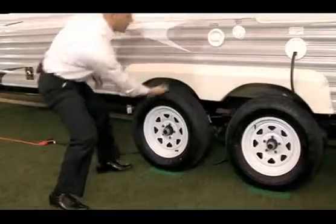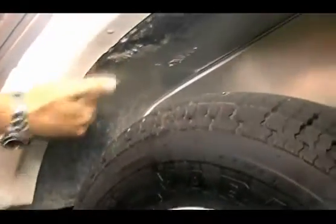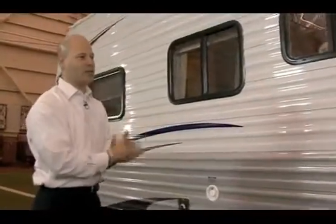Another great feature, up inside the wheel well. This is a galvanized steel wheel well. It's real important because most travel trailers use two different other things. One, either ABS plastic, which is going to crack when a stone hits it or something like that, or they actually don't have a wheel well at all. They use the bottom of their camper. It's hard to imagine, but that's what most brands use. With Jayco, galvanized steel wheel well.